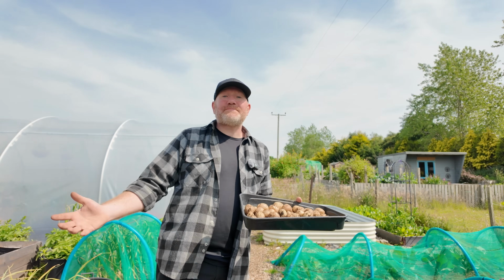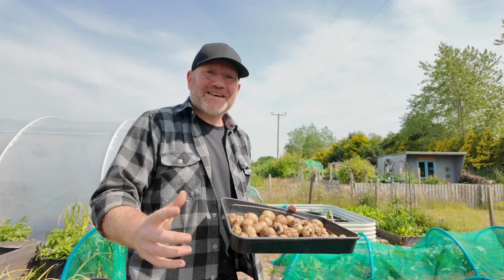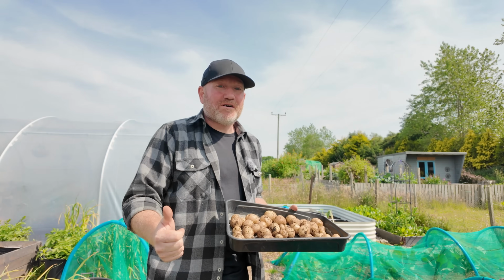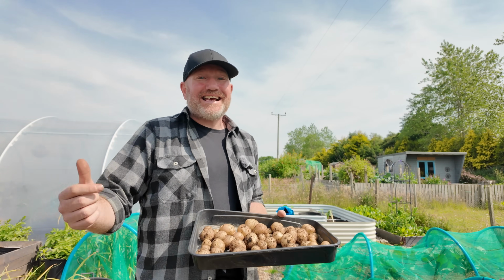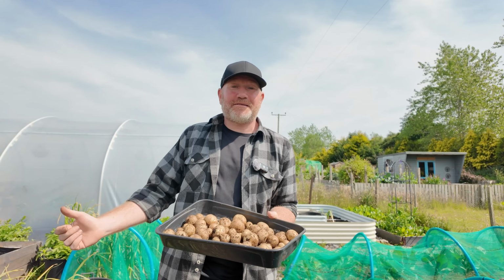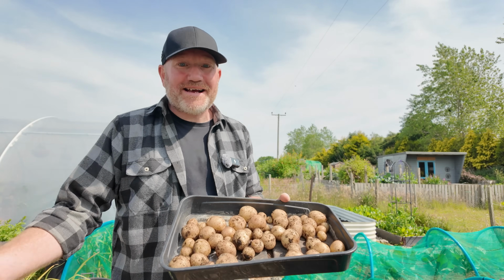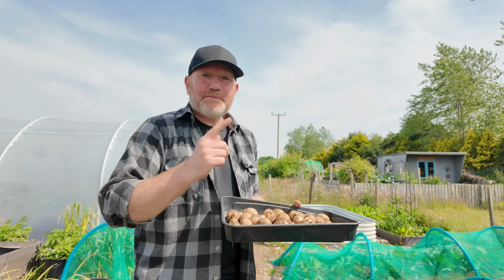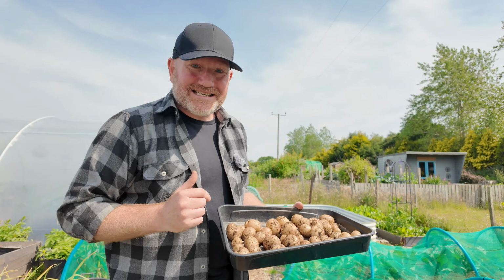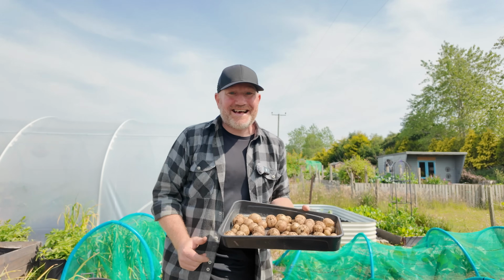However, it was a bit of fun. It was a bit of an experiment. We tried it out. Lesson learned for next year. Keep more of an eye on the frost coming. Don't be so absent-minded or lazy and forget to move them into the polytunnel when they need to go in there for a bit of extra protection. But anyway, that is the experiment over and done with for this year. I'm sure we'll be back next year to do another one with the potatoes and see what mess we can make of them then as well.